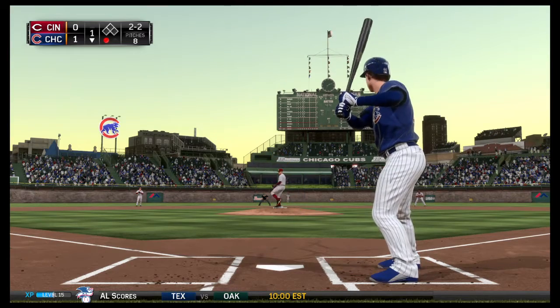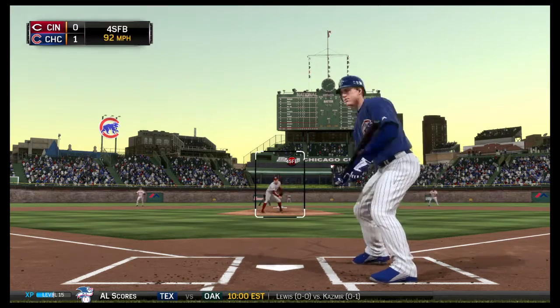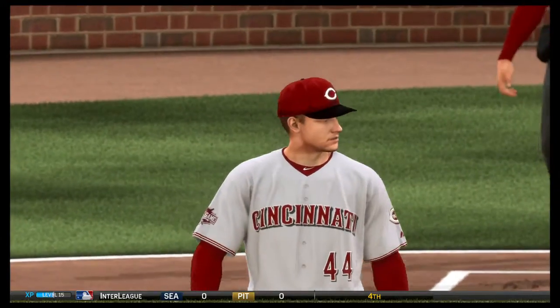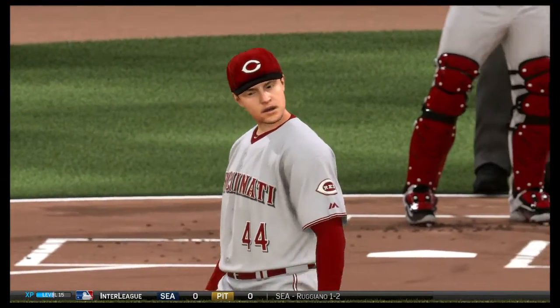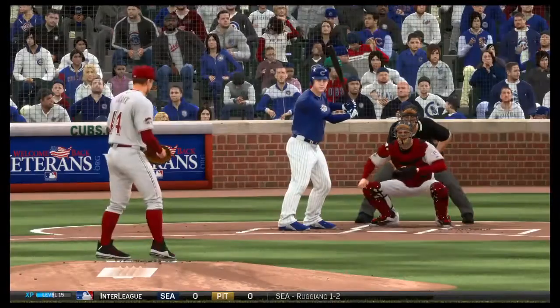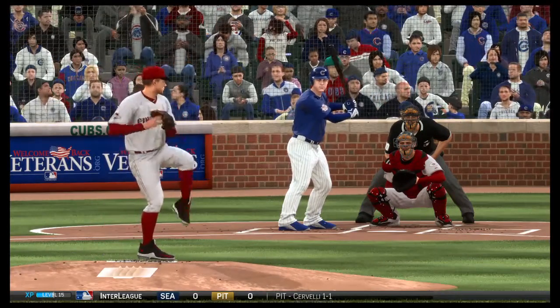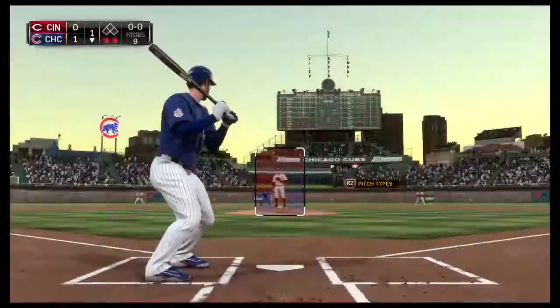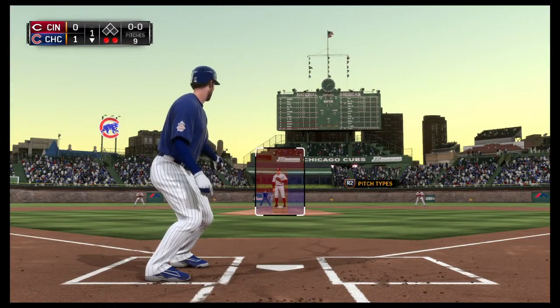Here's the 2-2 offering. Fastball, strike three called as he couldn't pull the trigger, and there are two away. That's a nice comeback from down in the count, 2-0. He doesn't panic. He doesn't just start laying pitches in there. He had a good plan to start with, and then he executed that plan all the way through the at-bat.